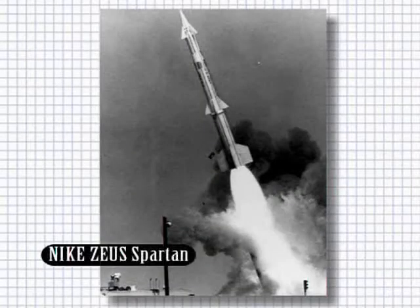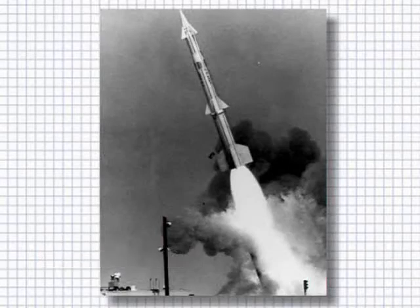With a third stage added, and armed solely with a 5-kiloton thermonuclear device. There was an A and a B variant, and it was able to reach speeds of 12,800 kilometers per hour and was renamed Spartan in 1967 as part of the US Sentinel ABM program.